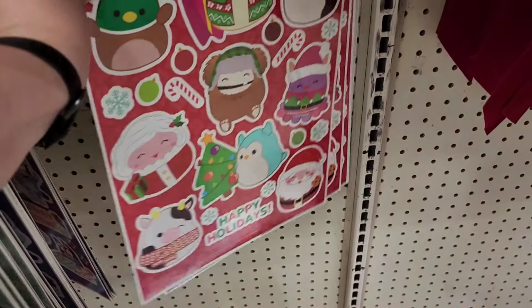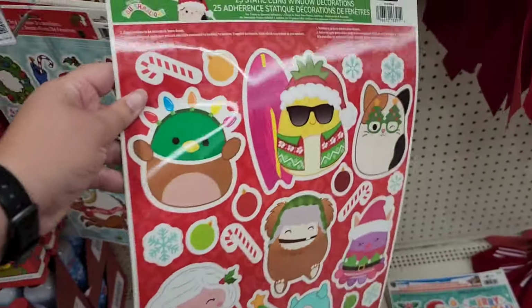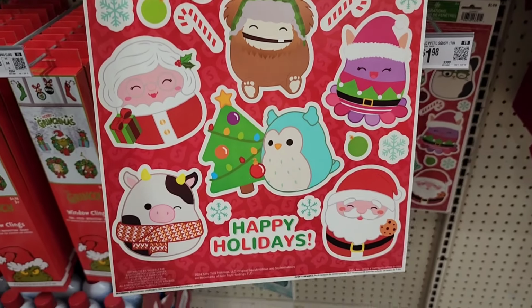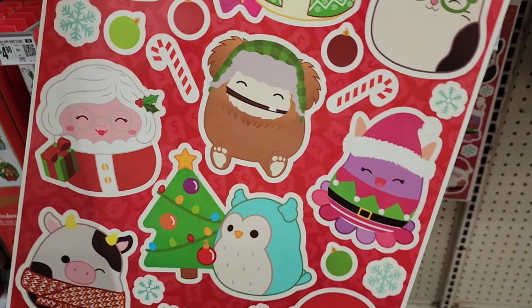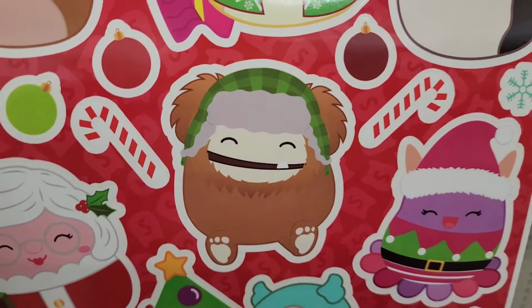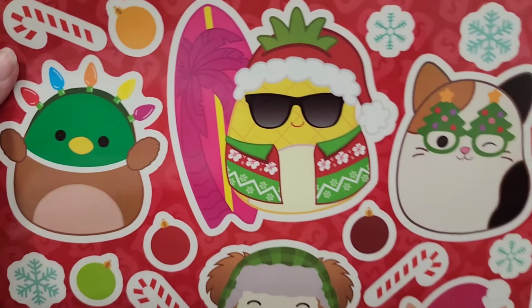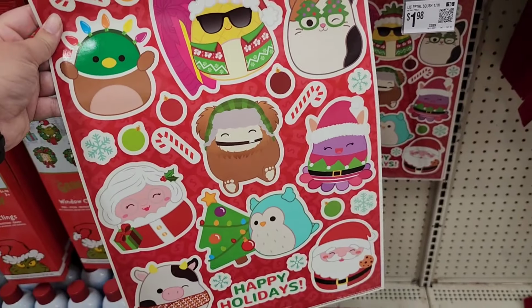And they had already put out Christmas stuff at this store. I love Christmas. It's my favorite holiday. So I was super excited to stumble upon these. They are Squishmallow Christmas window clings, and I was absolutely in love with them.